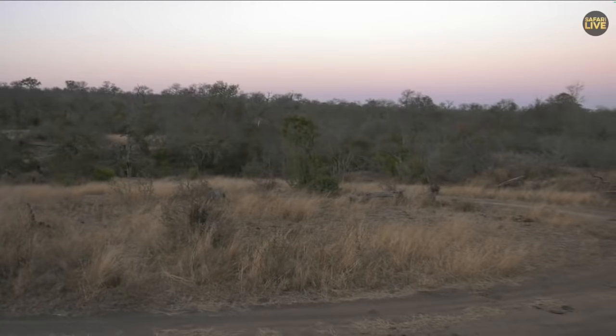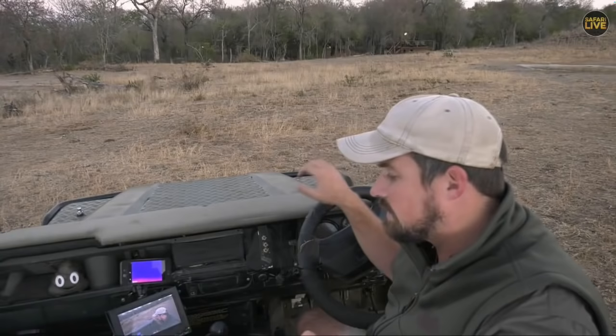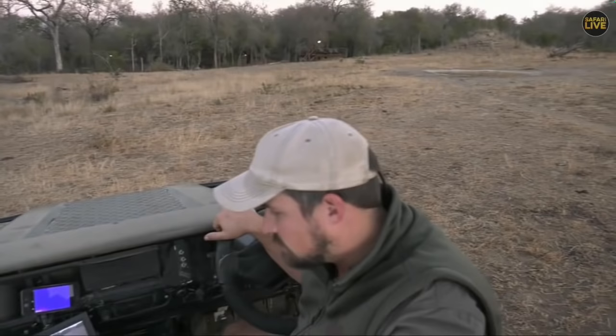So we thought we'd come to Gallagher Pan and just have a little look around and just see if there is any sign of him coming for water. It's obviously a good place for him to come and drink. It's that time of the day when a leopard would kind of come into this area and drink. So you can see the pan is right there. So I thought it would be a good idea just to sit here for a little bit.